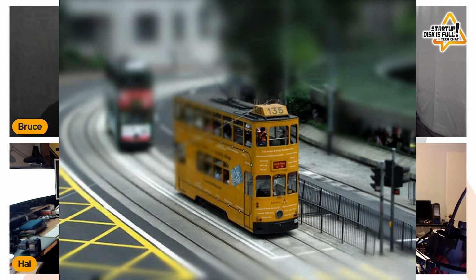When you use it backwards, when you've got your depth of field plane running sideways through an image, it looks like you're looking down at a miniature. And the bokeh is really nice on it. But yeah, this had a very specific function in film photography, which is completely obsolete.